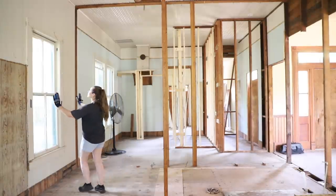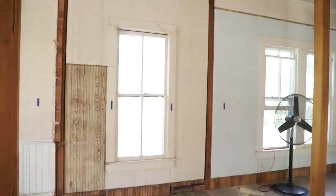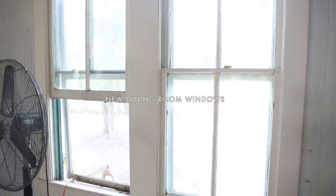We have to remove this window here and also these two windows here. So these two are gonna actually be right where you're standing, and those are gonna be the two windows from our dining room, which is gonna let in a lot more light because you can see it's kind of still a little dark right here. It's not near as much sunlight that comes in the living room.